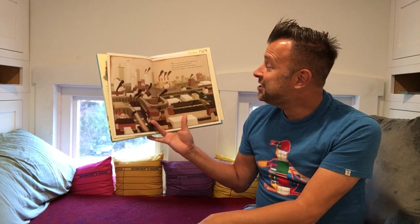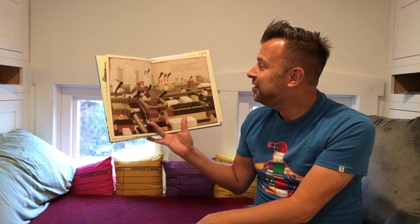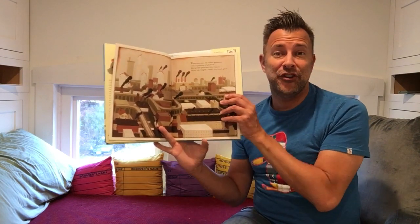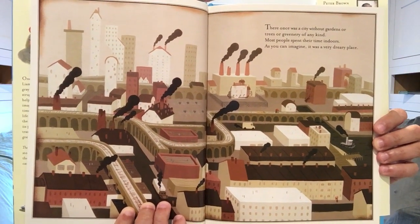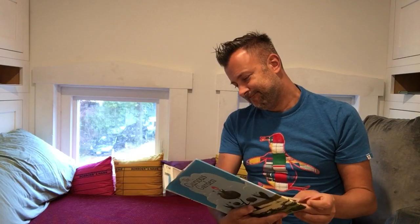There once was a city without gardens or trees or greenery of any kind. Most people spent their time indoors. As you can imagine, it was a very dreary place. Even the colors used are dreary.